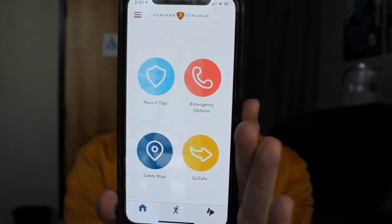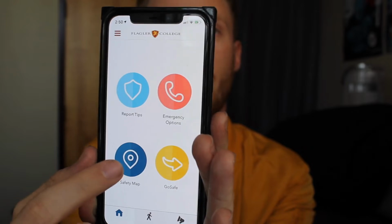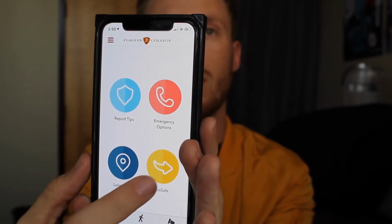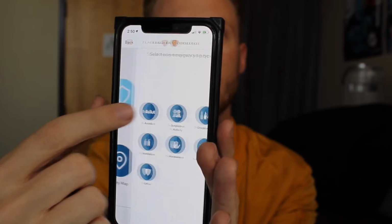Now these are the 4 options. You can report tips, you can have emergency options. This is the map around campus, so you can see what's going on around campus. And this is your safety guide, and this is going to be your best friend when you're walking to and from buildings on campus. So let's go to report a tip.